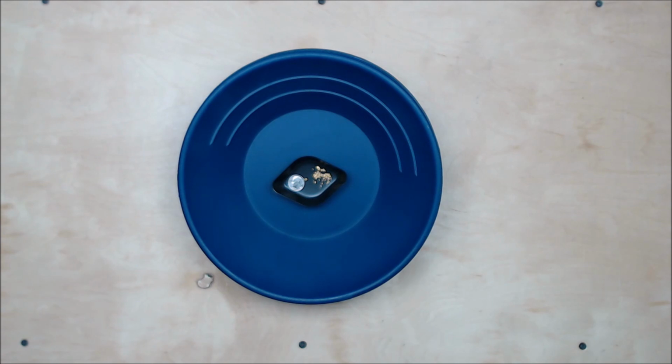Now I did calculate what my ROI would have been if the price of gold wouldn't have gone up in the 3 days that I was waiting for this paydirt to come in, and it would have been an under 100% ROI. But luckily for me, gold went up and I got an over 100% ROI.